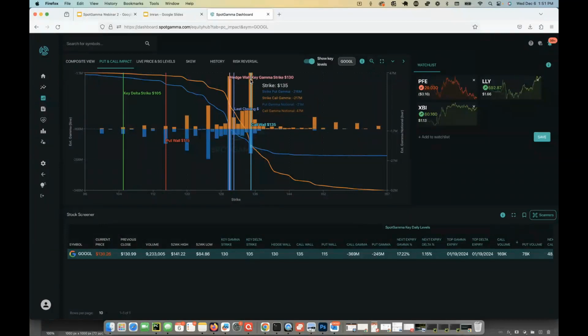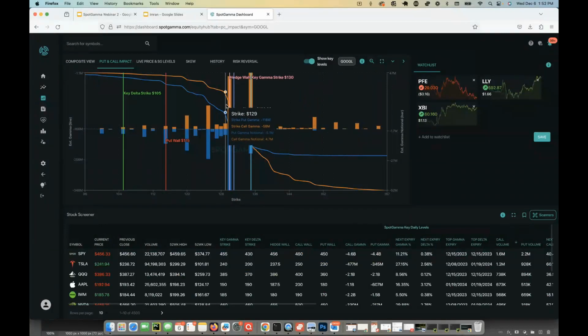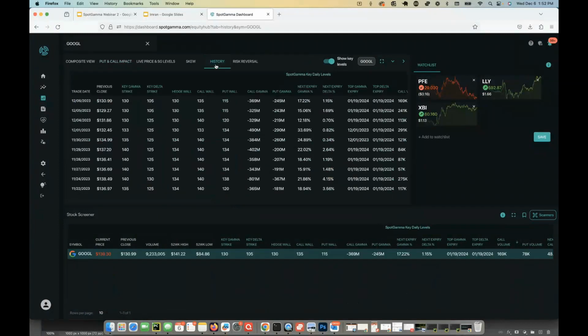And then the hedge wall is a separate proprietary measure of where we think a big support and resistance line is driven by options flows. Those two strikes don't always line up to be the same. The hedge wall and the key gamma strike are not always the same level. And we can track the way these positions move over time.